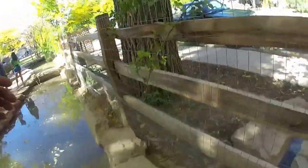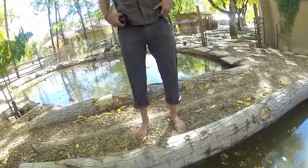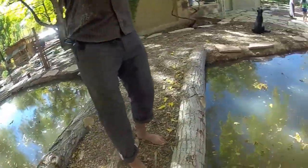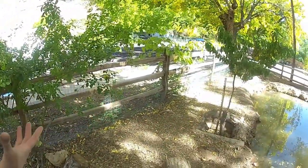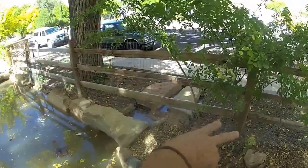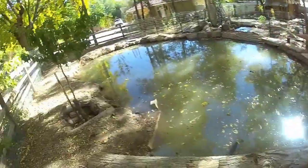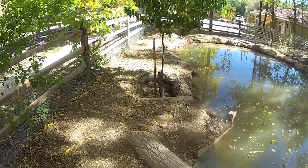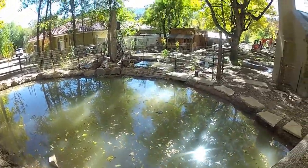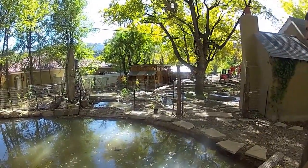Okay, I'm going to jump over here. You can see right there where it's flowing into the pond. It's just coming right in. And there's a perforated pipe system coming through this bed here, so as it's flowing in, it's also soaking the upper grow beds up here. So they get a good soak, and you can see the grow bed is as full as the pond, essentially. And then it drains off because the pond level does drop about a foot.